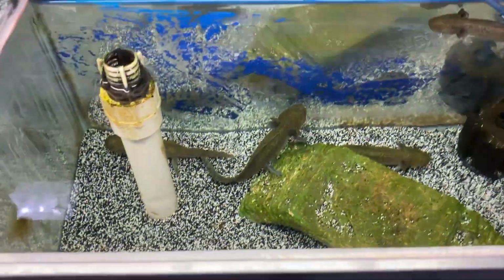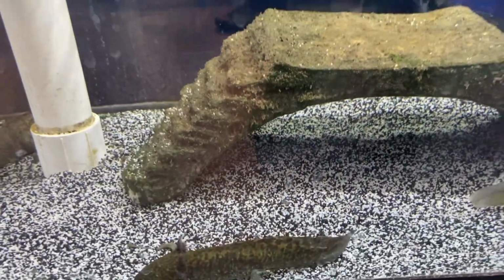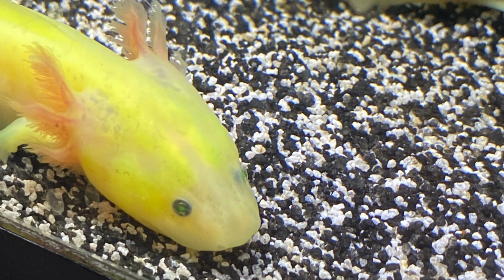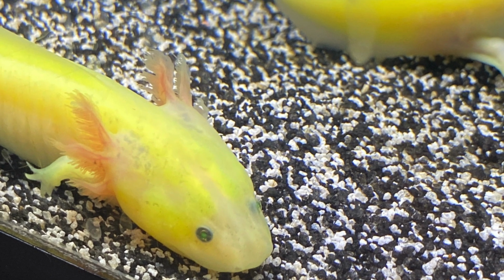Beautiful. I gotta call my girlfriend and see which ones she wants. Gonna let her pick. I really like the wild type. But these leucistic, I like them. Look at that face. Oh my gosh, I forgot how tiny they were. All right, I'm gonna have to call her. I'm gonna text her and see.